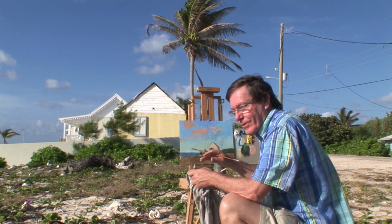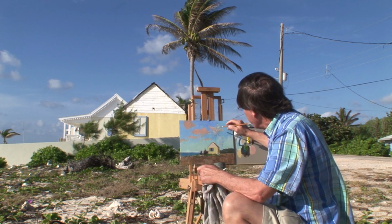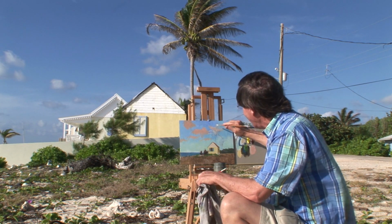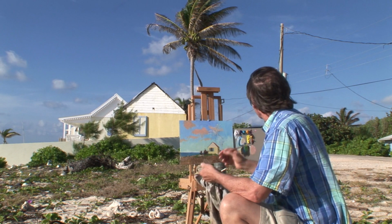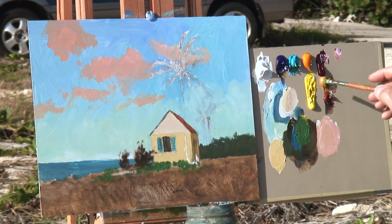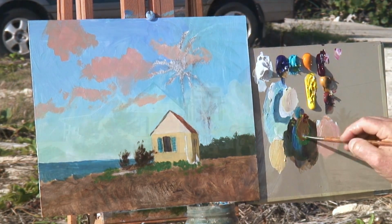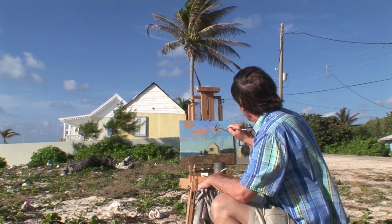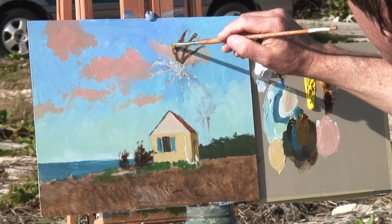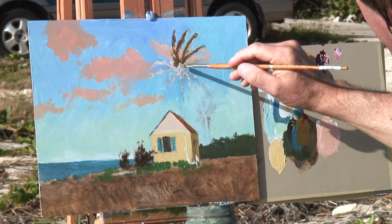Because, just like what I said earlier, the inability to get some good detail out in the field, if I put too much of that in now, I may have to repaint my sky. But I'll indicate it here. Ultramarine blue, cadmium yellow, yellow ochre, burnt sienna, sort of a brownish color. I'm going to keep this sort of spindly right now because I don't want to get big areas covered. That way it'll keep me from having to repaint the sky quite as much.